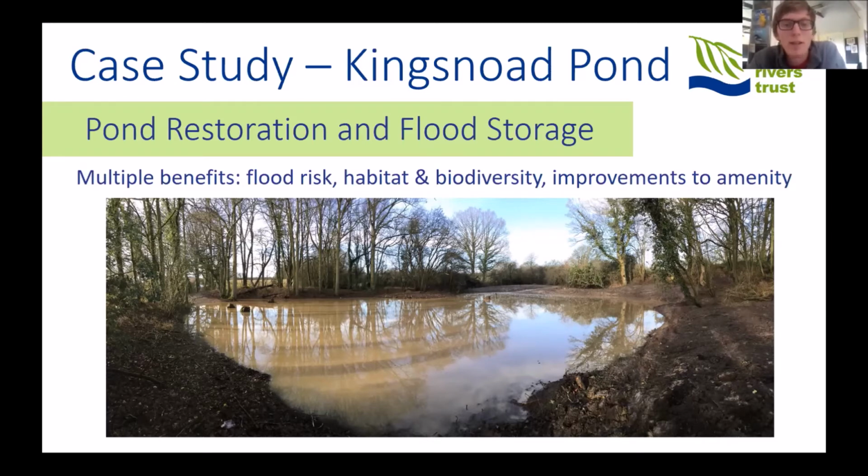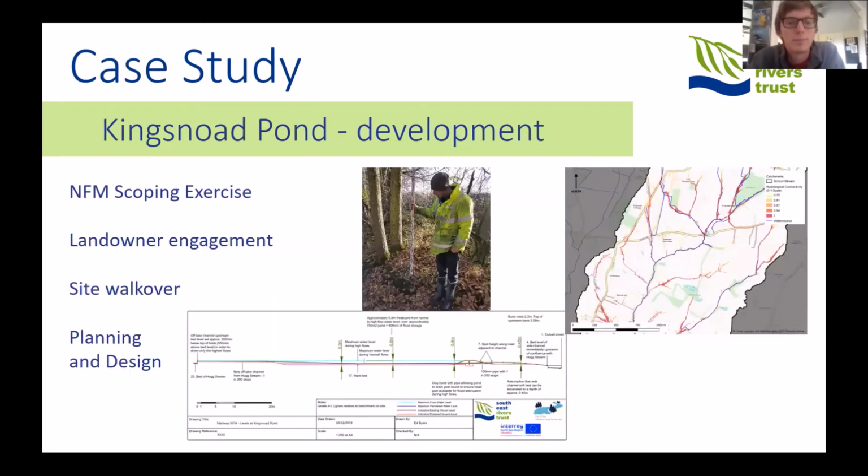The project's located in the School Stream catchment upstream of Headcorn in the Medway catchment, and involved restoration of an old pond, significantly enhancing local ecology, whilst also creating a flood storage area to take flows from the nearby stream during storm events. Once vegetation has grown back, it will also be a really beautiful area for the landowner to enjoy. I'll just talk through how the project came about, the work carried out, and how we're monitoring it.